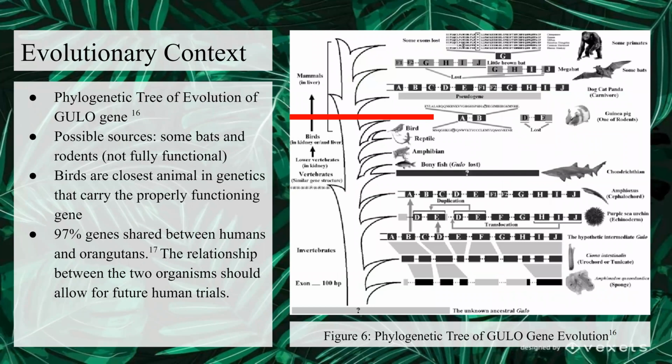Here is our phylogenetic tree. The tree shows the evolutionary history of the gulo gene. The letters represent the exons of the gene, and as you advance up the tree, it is less likely that the organism has the functioning gene present. You can also see how the exons change over time. The gene loses functioning for most organisms above the horizontal line that is placed above birds.